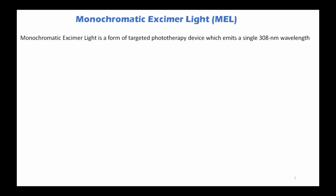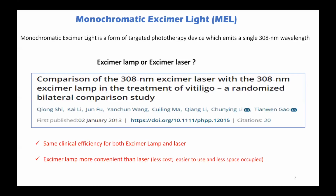What is the monochromatic excimer light? This is a form of targeted phototherapy device which emits a single 308 nanometer wavelength. This excimer light comes either from a lamp or an excimer laser. Many studies compare the excimer lamp and laser, and they conclude that both have the same clinical efficacy, but the excimer lamp is less costly, easier to use, and takes less space.